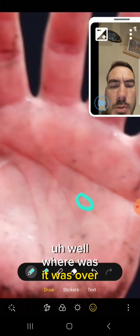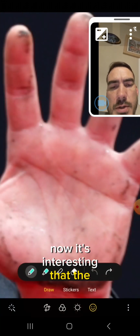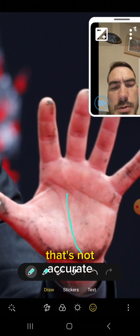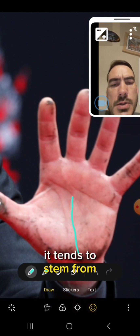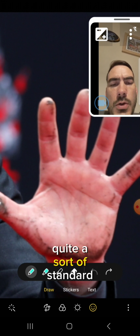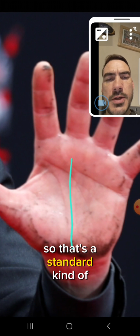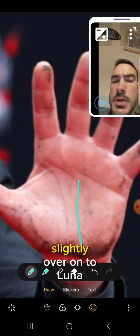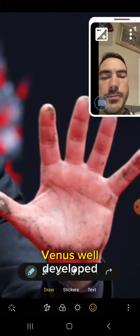Well, where was it? It was over here, but you can't really see it in this image on the headline. Now, it's interesting that the career line, oops, that's not accurate. There it is. It tends to stem from quite a sort of standard place. So that's a standard kind of career line. It only shifts slightly over onto Luna. I mean, notice you've got Venus well developed.